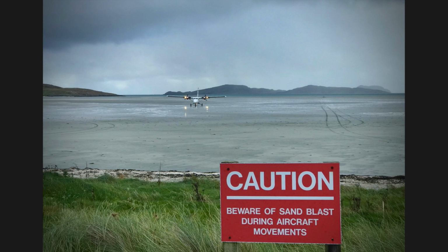On Barra, it would be rude not to, especially after our experience in the Outer Hebrides, to at least go visit the airport where the little scheduled flight from Glasgow lands on the beach. About half an hour before this flight landed, there was the most spectacular light show going on. Unfortunately, we were driving at the time and weren't able to capture it, but it was just beautiful.